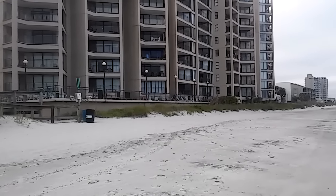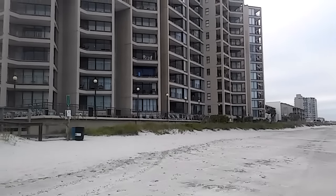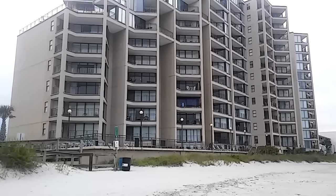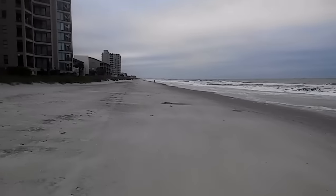Originally they were calling for it to go up the coast, but it's showing it hanging right and going out to sea, possibly looping back to Florida. I hope not. They don't need that. But this is the beach. Empty as can be.